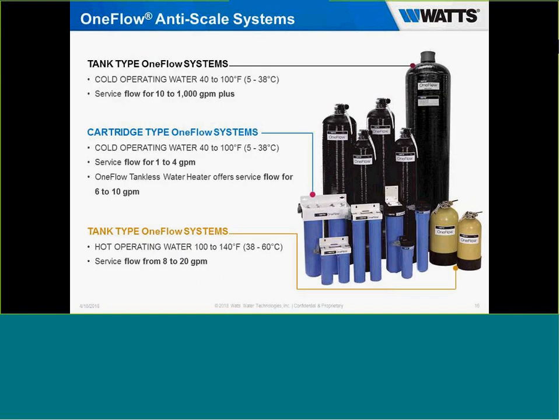We have several different types of systems. Like I said, our cold water tanks would be these black tanks here. They start out with the smallest tank down here at like 10 gallons per minute, up to 30. Then we have two larger tanks that are either 50 or 75 gallons per minute flow rate. You simply bank or manifold these together to achieve 1,000 gallons per minute plus flow rate. It just depends on your application. You just bank the tanks together.